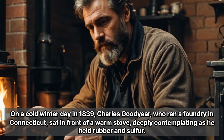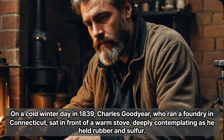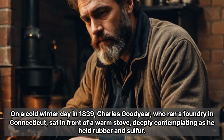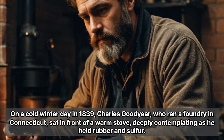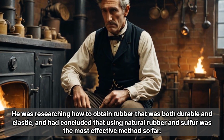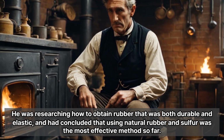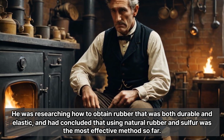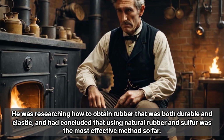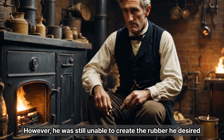On a cold winter day in 1839, Charles Goodyear, who ran a foundry in Connecticut, sat in front of a warm stove, deeply contemplating as he held rubber and sulfur. He was researching how to obtain rubber that was both durable and elastic, and had concluded that using natural rubber and sulfur was the most effective method so far. However, he was still unable to create the rubber he desired.